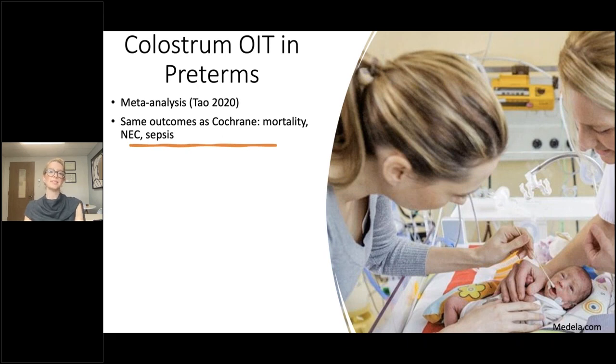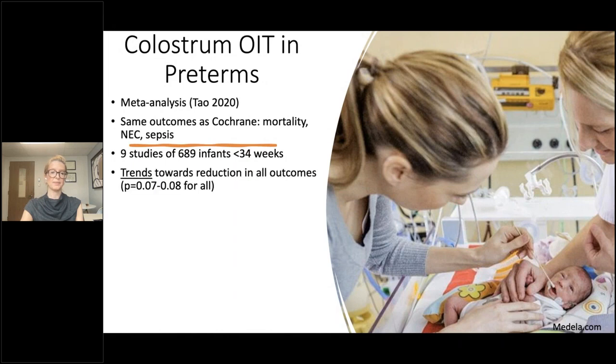Now, because there's been so much interest in OIT and because it's become pretty standard practice, another meta-analysis was done 2 years ago with these same outcomes as that previous 2018 review. Even in just the 2 years from the Cochrane, they found basically double the amount of babies because they had multiple other studies. With this larger number of babies, they found trends towards reduction in all of the outcomes. So mortality, NEC, and sepsis were all non-statistically significantly lower in the intervention groups.